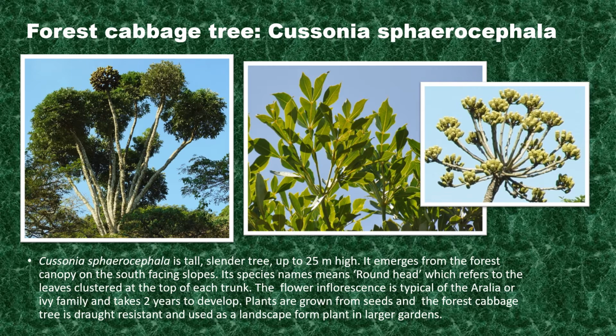The flower inflorescence is typical of the Aralia or ivy family, and the flower takes 2 years to develop. Plants are grown from seed, and the forest cabbage tree is drought resistant. It is often used as a landscape form plant in larger gardens.